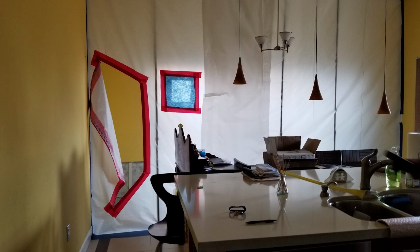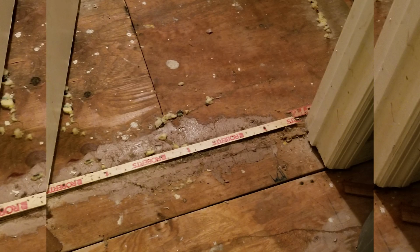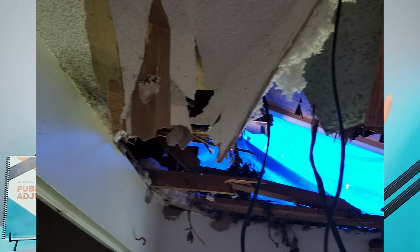So take an overview of the ceiling. I personally, with every room, like an overview of the room. I like to take photos of the floor. I like to take photos of the ceiling. And then maybe another overview of the room from different sides of the room. And then again, get specific with your damage.